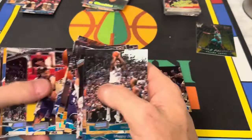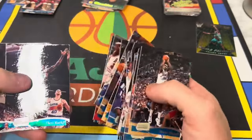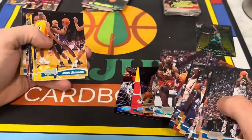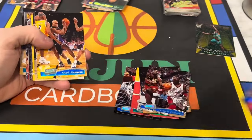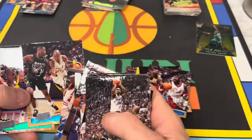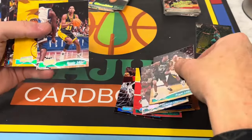Brian Shaw. Oh, man, Laettner was a lot better player than people remembered. I know people just remember him as the white dude, the third white dude on the Dream Team. But Laettner actually, I think he made two All-Star games, to be honest with you. Reggie Miller driving on Ray Ray. And then why is there two Reggie Millers? What's happening here?